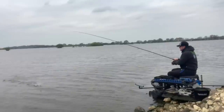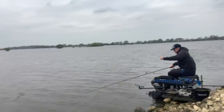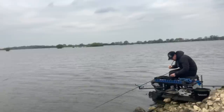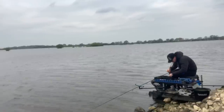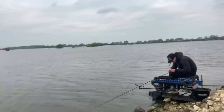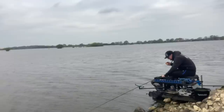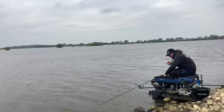At this stage in a match or even a session, when you're trying to get everything you can out of each cast, you want to make sure that you are on the ball with two fresh dead reds on. You're on the ball with time scales and making sure that you're doing everything you can just to promote that one last bite from a fish. Two of them on, so we'll get a mix up. Let's make sure there's plenty of maggots in that one this time and really cram it in.